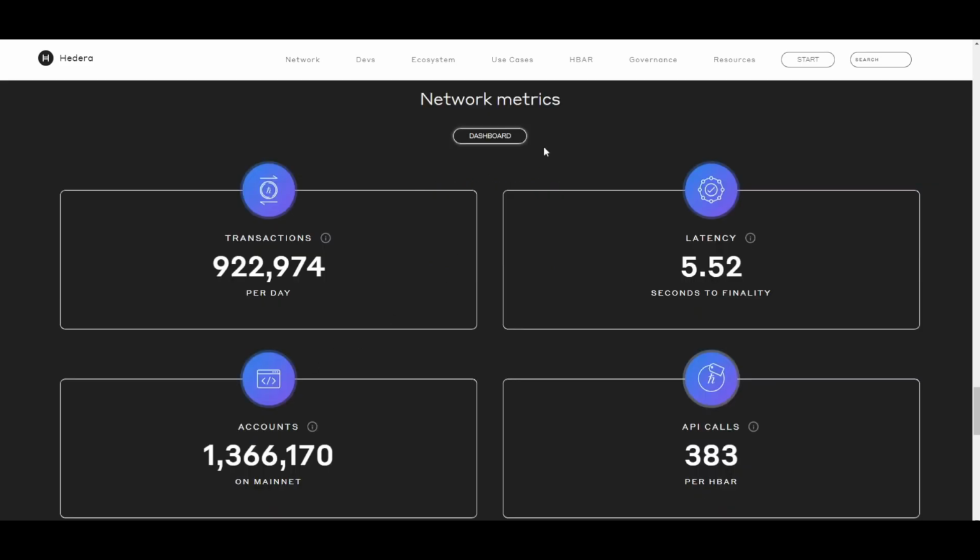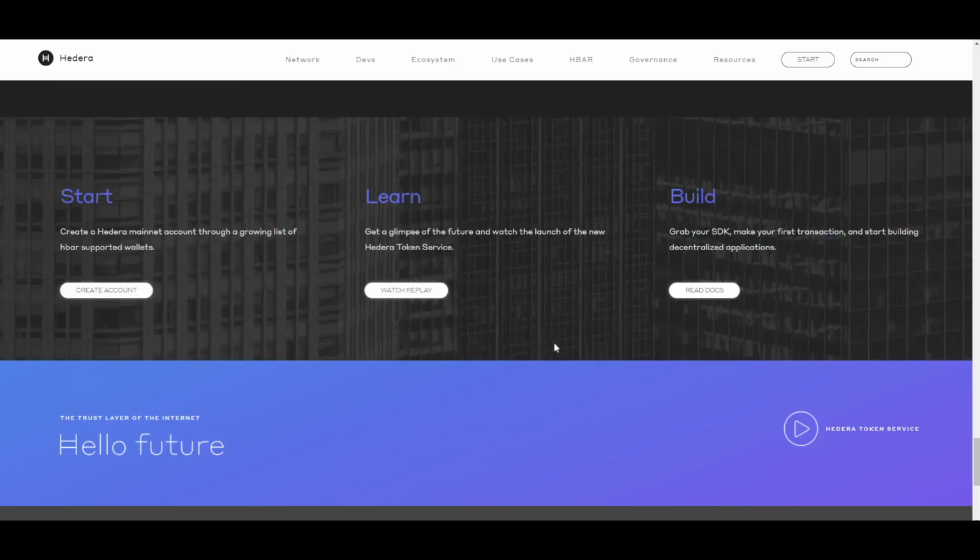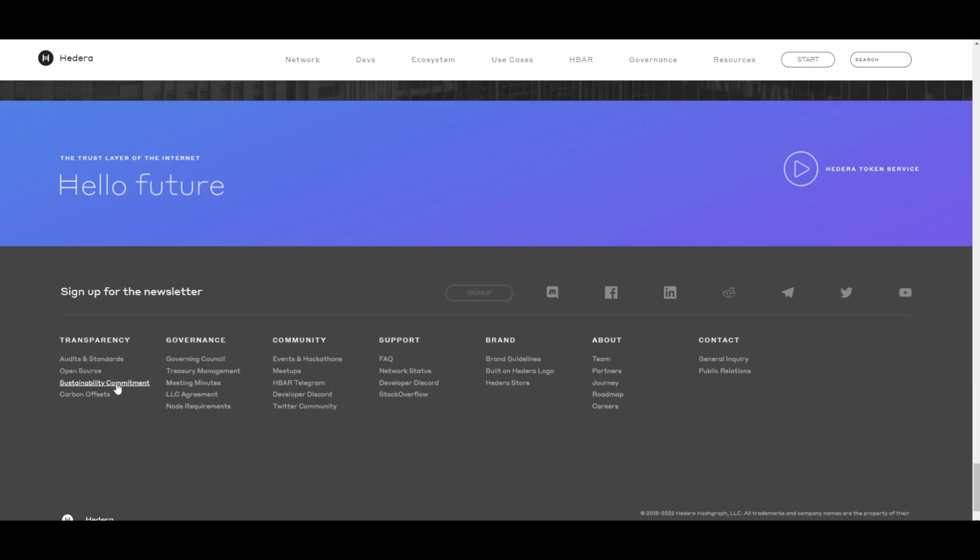Over here you can check out some of their metrics, so basically how they have been doing. As you can see, over 900,000 transactions per day. So this is the amount of transactions Hedera is currently doing. So a lot of people are currently on Hedera and using the blockchain to process their transactions. Latency, so this is basically the transaction speed, which is about 5.5 seconds. It is 2 times better than Ethereum, but I think it will be down even lower as more money comes in and as the project upgrades itself. Accounts, over 1.3 million accounts are on the mainnet. So a lot of token holders will be joining into Hedera as time progresses, because the project is doing everything it can. And yeah guys, we are basically at the bottom now, as you can see.